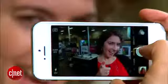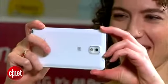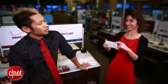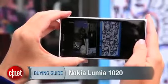Looking at megapixels isn't going to tell you a lot these days anymore. HTC has something they call ultra pixels. Apple doesn't really tell you much at all. And then you've got, of course, phones like Samsung phones that have a 13 megapixel camera. You've got the Nokia Lumia 1020 with a 41 megapixel camera. Enormous, but that only resolves to 5 megapixels.